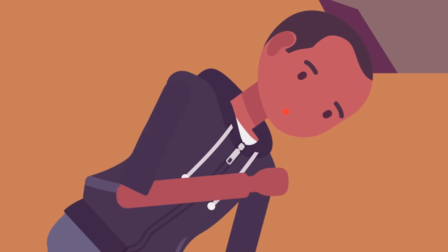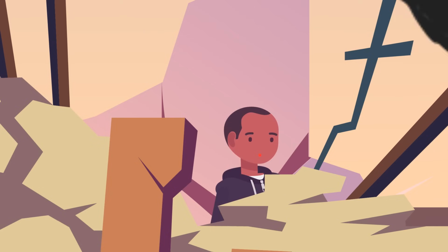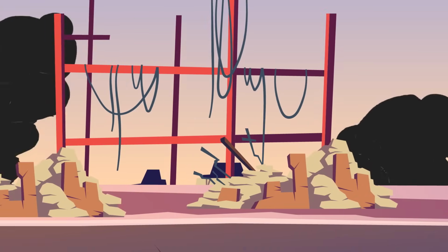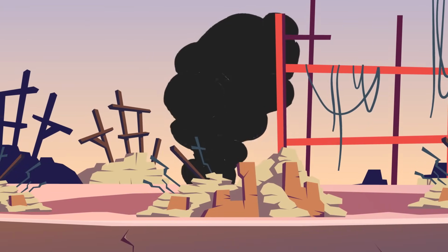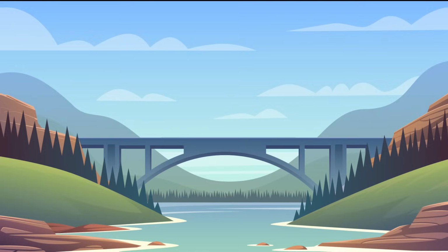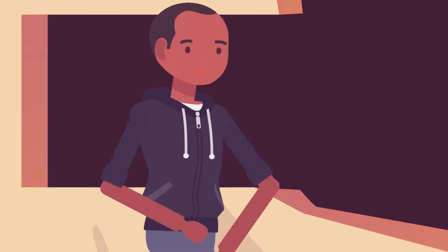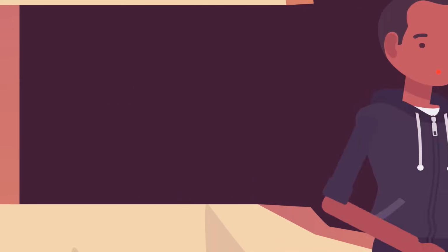Say it really happens. You're caught under the wreckage, not knowing what's going on. You manage to free yourself and escape to the fresh air. And you're not alone, because all the houses in the neighborhood have turned into piles of bricks and rubble. The bridges have also collapsed, leaving people stranded on either side. You look around, dust yourself off, and rush to find help.